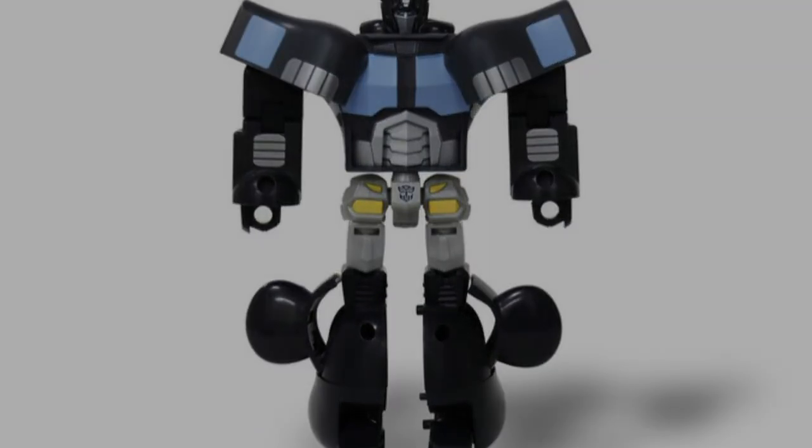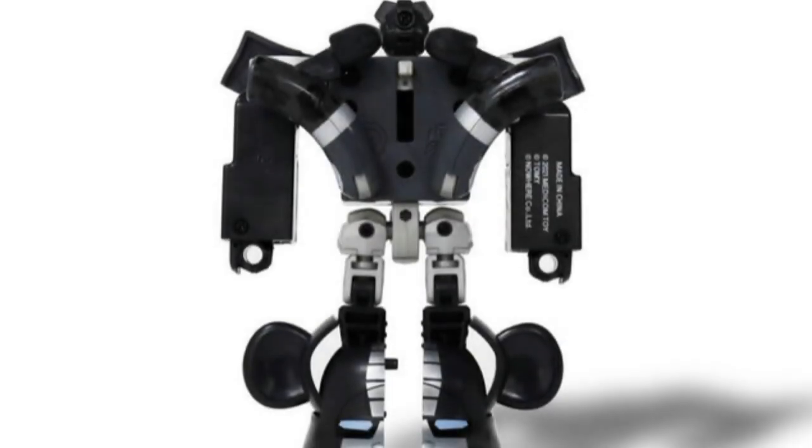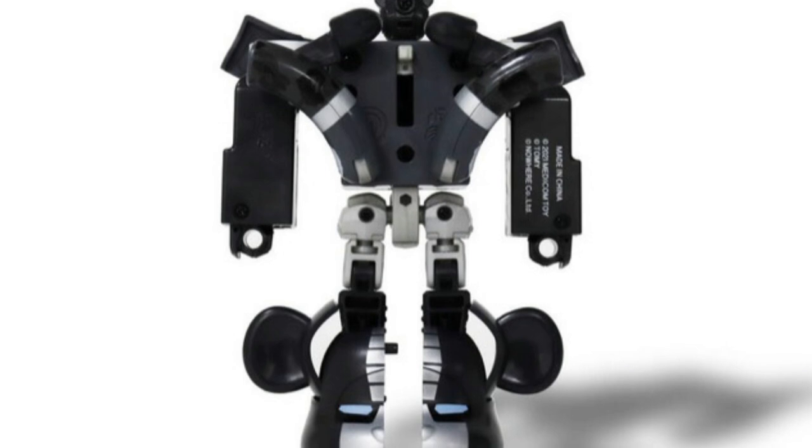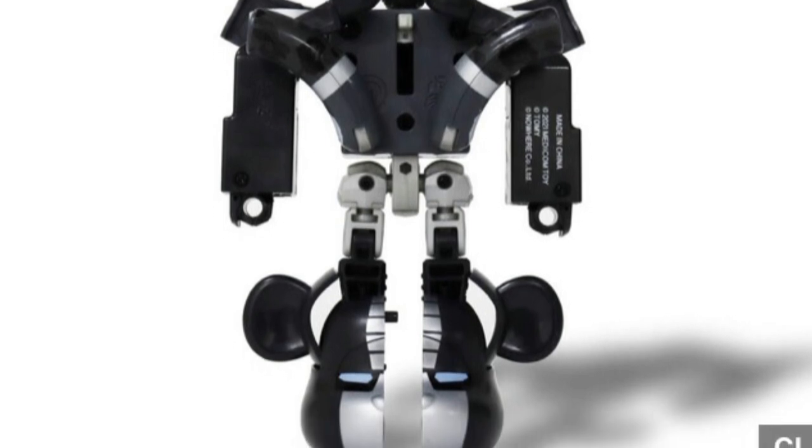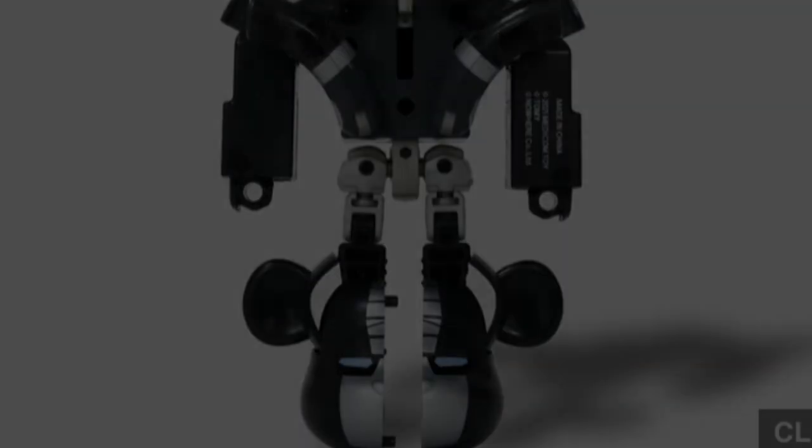You can see it's got that lever on the back to put the head down and the head up. Pretty cool if you like those kind of things. I think for the right price I would probably pick this up because it does transform, but yeah, I believe these things are horrifically priced.